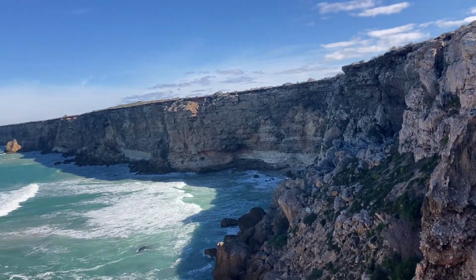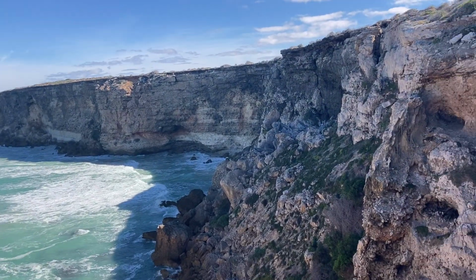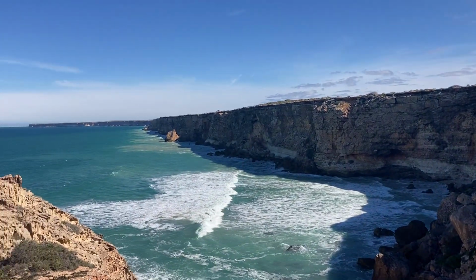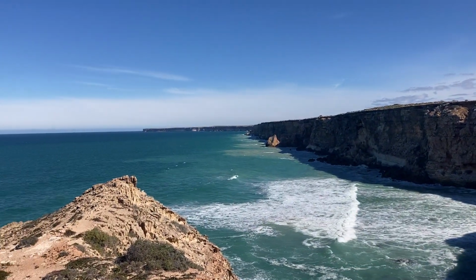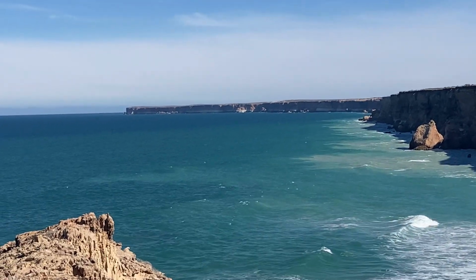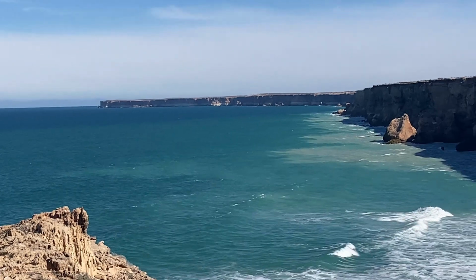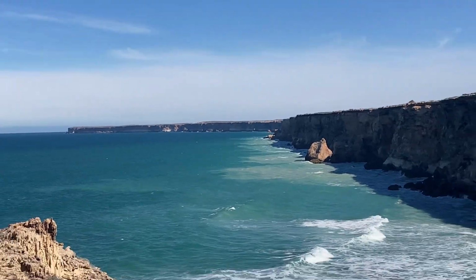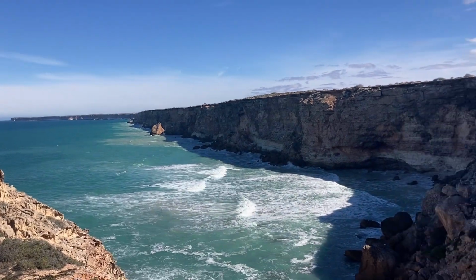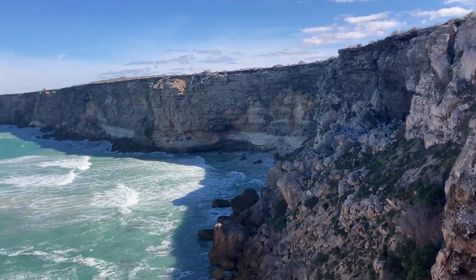Pretty spectacular down here. Look at them monsters. All the way along now, along Bunda Cliffs. And we're going to be camping at the top of them. Somewhere up the end of there, or maybe around the corner. Not sure yet. But it's pretty special, that. Really good.